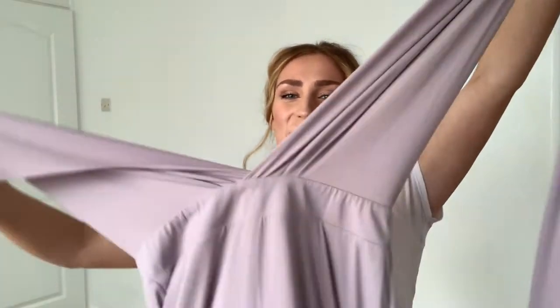Okay, so the next dress that I have got is actually a multi-way wrap dress. Now, you can have a load of fun with these dresses, and the great thing is they tend to do loads of different body shapes, so that is brilliant. Now, the dress is £55. The material is lovely, it's nice and thick, doesn't seem sheer or anything along those lines.